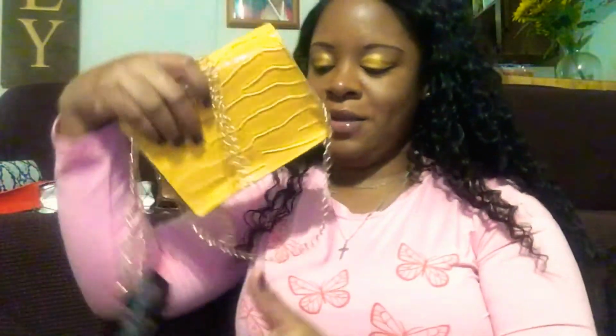So let's see, how many have I showed you guys? I've shown you guys 1, 2, 3, 4, 5 purses, and those are my 5 favorite purses from Shein, you guys. But I have more and I'm willing to show. Well, make that 6. Got them tangled, you guys. I have a lot of them.